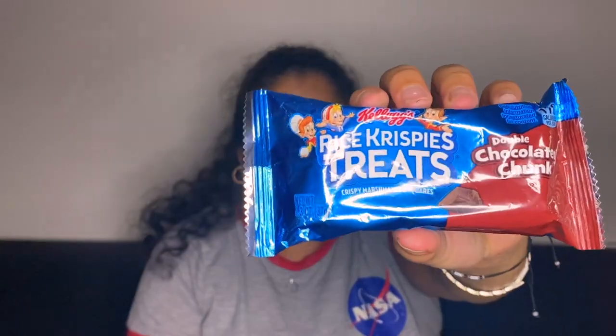And then we've got mini Chips Ahoy. We've got Rice Krispie Treats double chocolatey chunk. Obviously we've got Rice Krispie Treats in South Africa, but I don't think I personally have ever seen one with chocolate on it. And then we've got this Big League Chew bubblegum balls. I think we'll do this one right at the end.